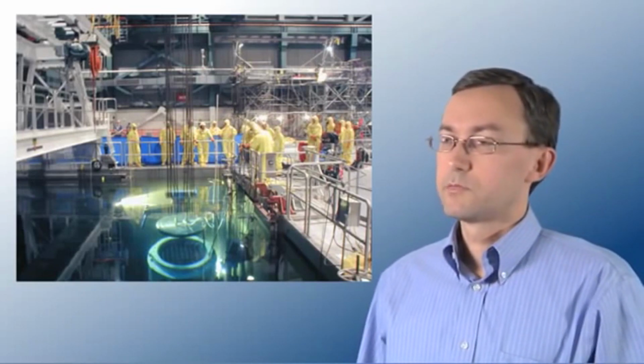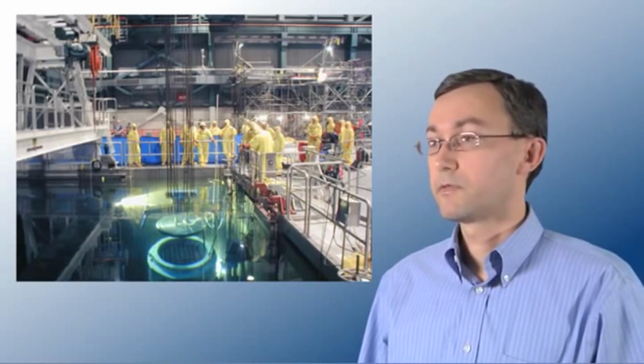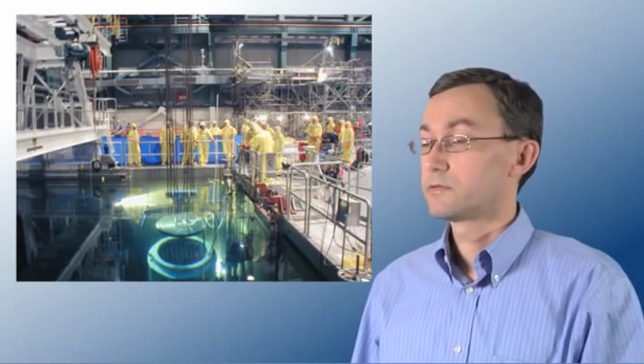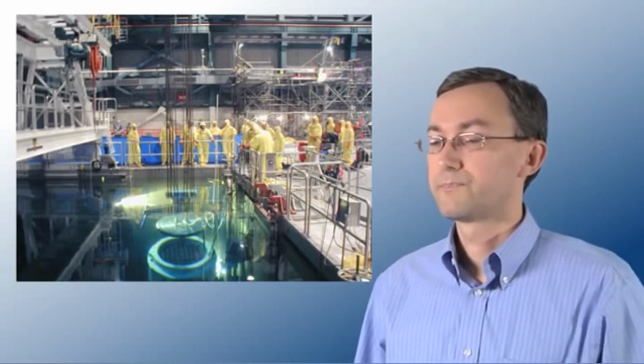Typically, the fuel assemblies are moved after they've been in the spent fuel pool for 5 years or more for cooling. Once the fuel assemblies are fully loaded into the canister, into the transfer cask, the lid of the transfer cask is lowered down, again underwater, and placed in the transfer cask. We do all of these operations underwater to provide biological and radiation shielding for the workers.